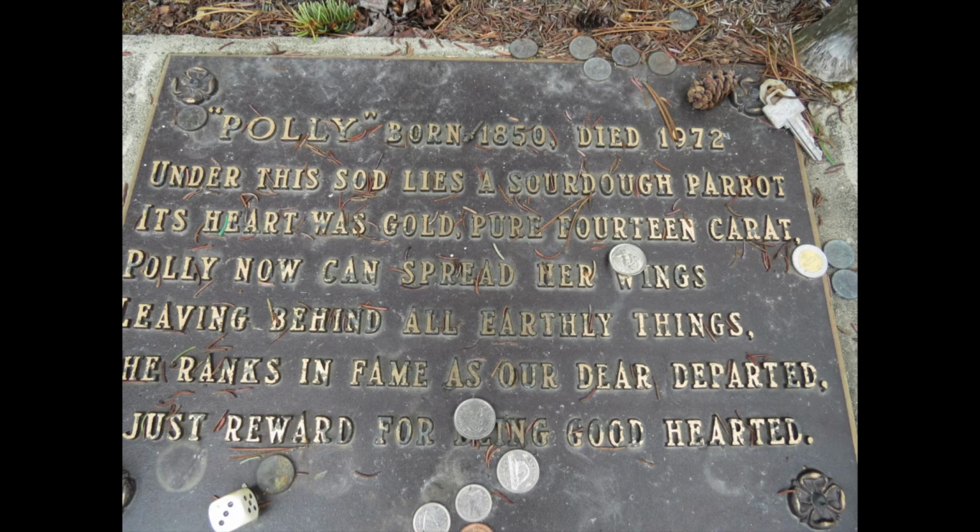Let's read it together. Under this sod lies a sourdough parrot. Its heart was gold, pure 14 carat. Polly now can spread her wings, leaving behind all earthly things. She ranks in fame as our dear departed, just reward for being good-hearted. And notice the coins and the dice at the bottom, and the keys in the top right corner. These are tokens of appreciation for this locally famous bird. People in this town loved their parrot.